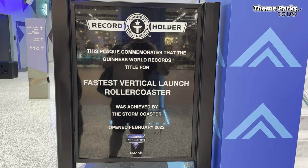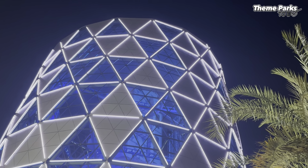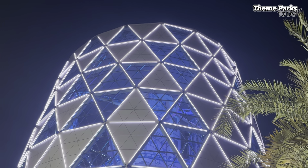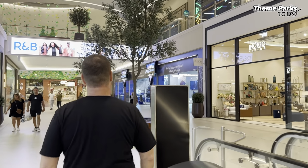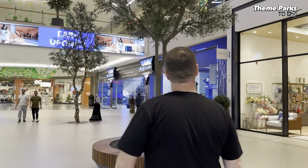And to be honest, I'm not really sure why they only brag about the fact that it's the fastest vertical launch coaster, because I actually never knew there were any other vertical launch coasters at all. I might have to look that up, but anyway, let's find the entrance to this ride. So there we are at Storm Coaster, the fastest vertical launch coaster in the world.